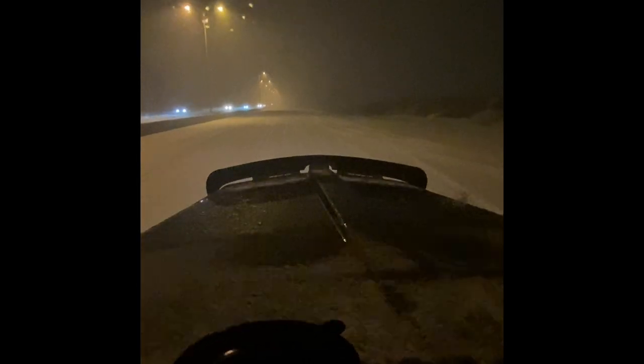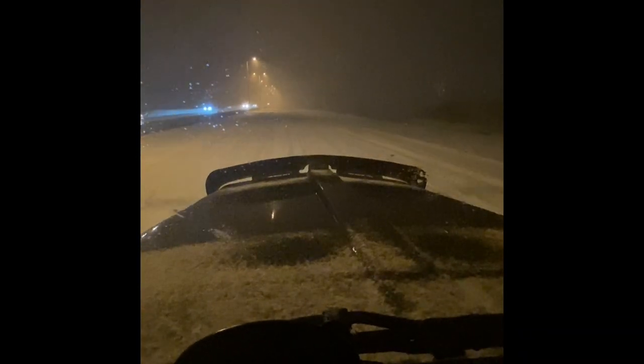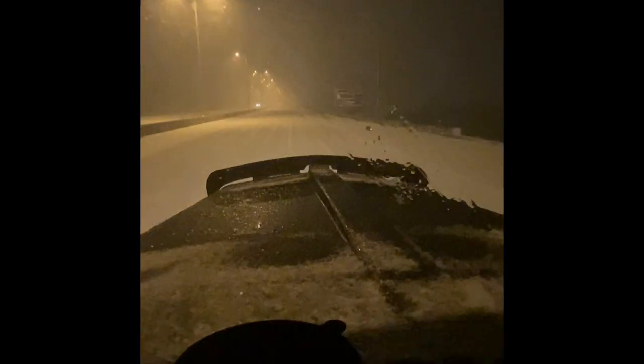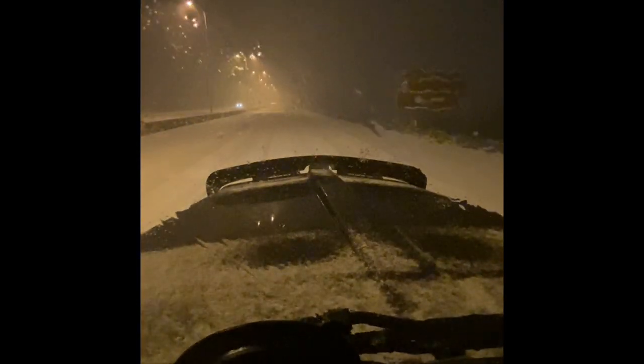Or I get it. If you break down, you got to stop. You need to have those triangles out. You can get a ticket for not putting those triangles out within a certain time. That's what they're there for, to warn people you're coming up on a broken down vehicle. Make sure they are out there where they're supposed to be, spaced out so people can see you, especially in a blinding snow like this. You can see how windy it is.